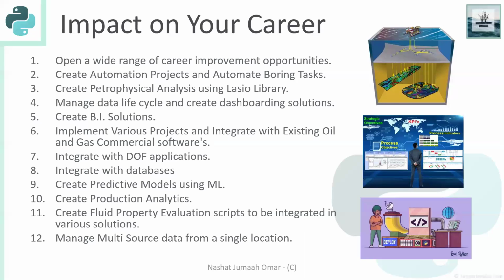And basically, we have success stories with participants who have managed to migrate from petroleum engineering, or shifted their career to data science or equivalent data engineering.